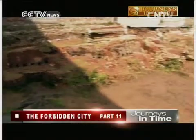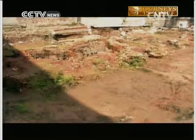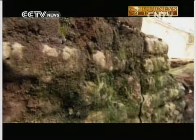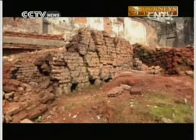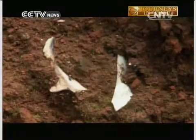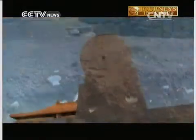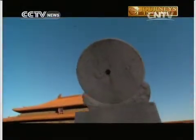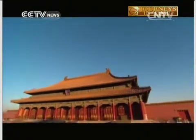If a piece of porcelain made in the imperial kilns was found to have a flaw, it would be thrown away on the spot. These are the ruins of the imperial kiln of the Ming dynasty in Jingdezhen, and here we can clearly see in the soil pieces of blue and white porcelain made in the official kilns at that time. In the Forbidden City, eunuchs were responsible for burying broken porcelain objects.